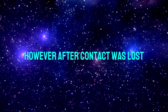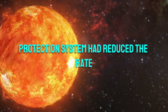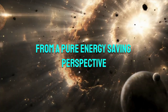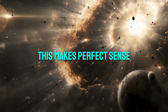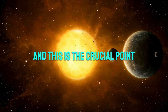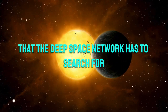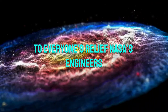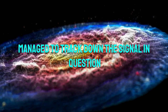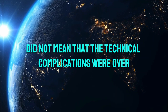However, after contact was lost, experts correctly assumed that the error protection system had reduced the rate at which the transmitter sent back data. From a pure energy-saving perspective, this makes perfect sense, as this mode consumes less power. Unfortunately, however, and this is the crucial point, it also changes the X-band signal that the Deep Space Network has to search for. To everyone's relief, NASA's engineers managed to track down the signal in question on October 18th. Which, however, did not mean that the technical complications were over.